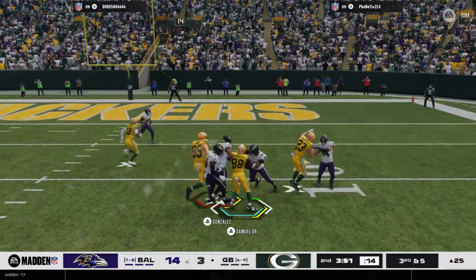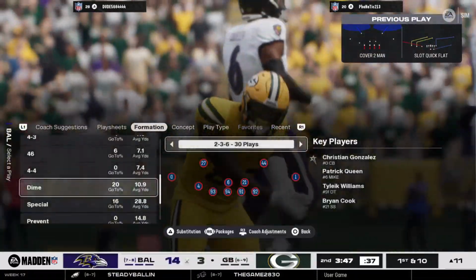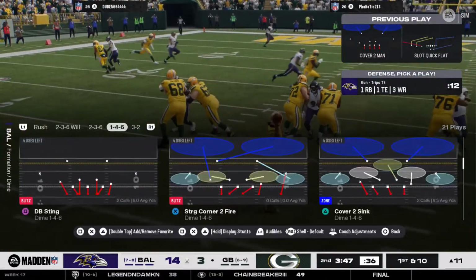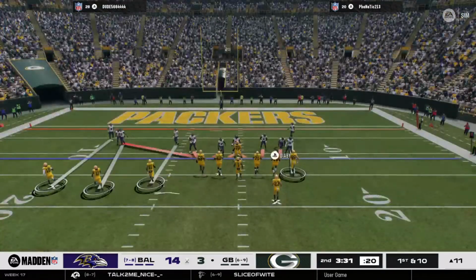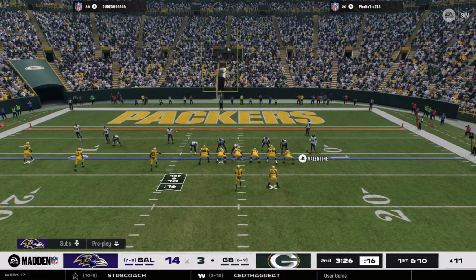This is hauled in by Samuel. And they have this down to the 11 before being marked down. It's a 13-yard play, and that's enough for the first. Boy, they sure found the right route at the right time to hit the soft spot in that coverage. And that slant, it goes for big yardage.